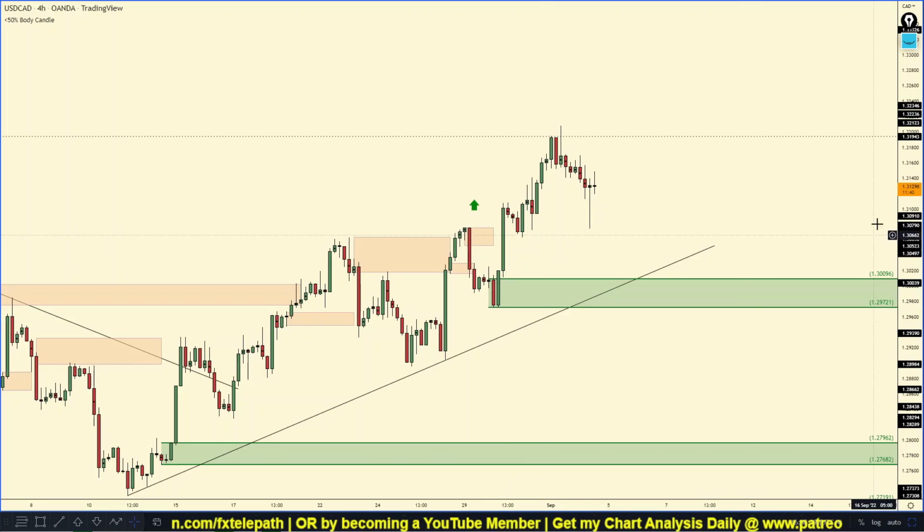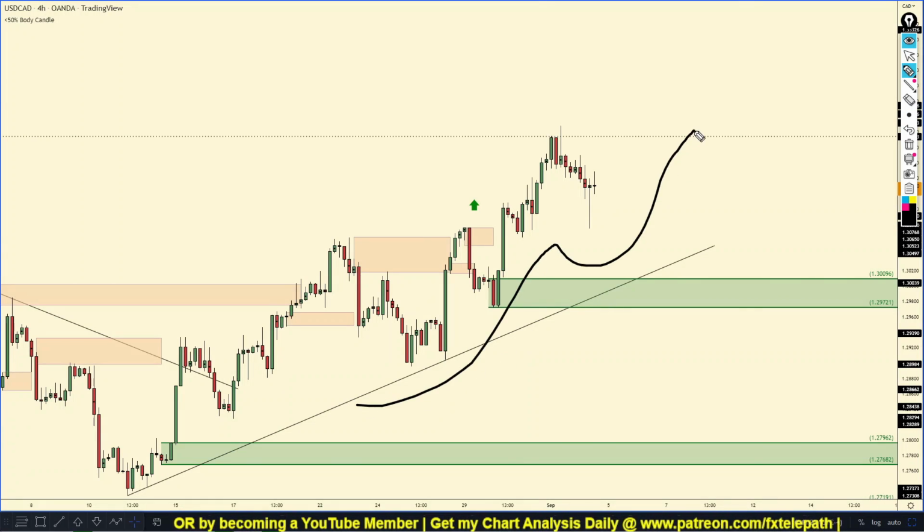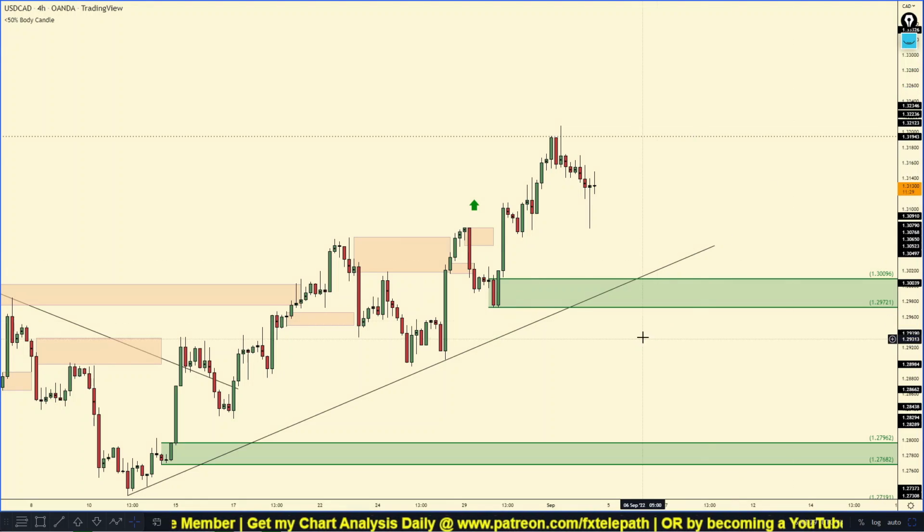So we have a 4-hour uptrend on the USDCAD. So you could be set and forget trading, day trading timeframes like the 1-minute, 5-minute, or 15-minute chart based on this 4-hour uptrend. I think that's completely fine.